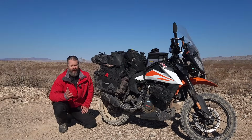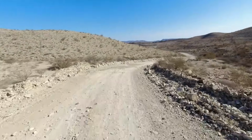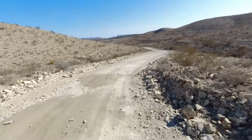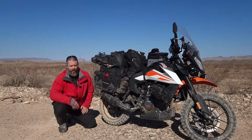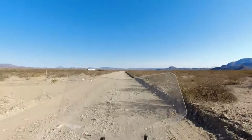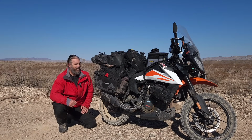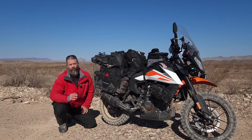So far, I've hit some sandy sections, I've hit some silty sections, and this bike is incredibly easy to ride compared to other bikes that I have ridden. It kind of blows through things, and it's just intuitive and easy. So I really don't expect to have any trouble, but let's find out what happens as we travel the other sections.